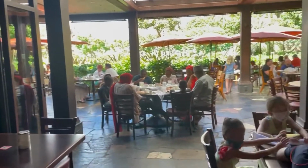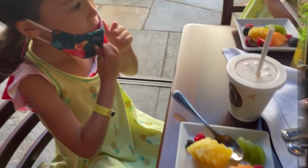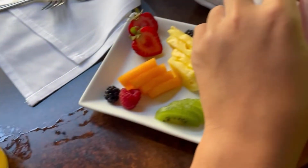The decorations in this place were super cool, and also due to COVID, they didn't have the buffet, and they started off with these fruit plates.